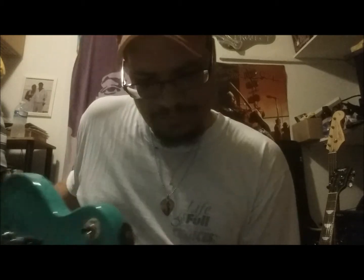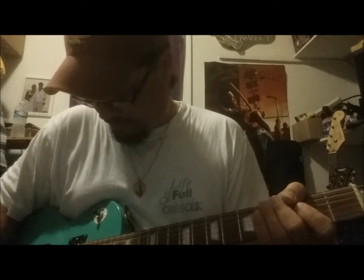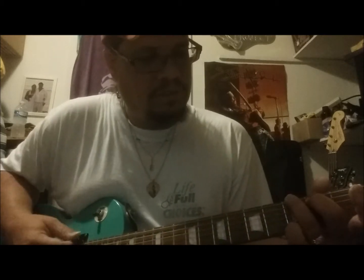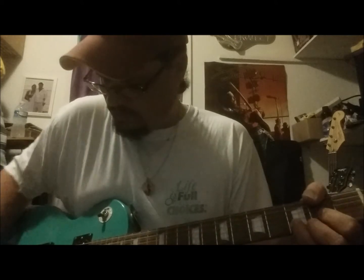Epiphone Les Paul Studio. It's a wonderful guitar. What I like about it is the neck, I can get my hand around it real good. It's not really a real fat neck. I can't stand a fat neck like on a regular Gibson. I can do it, but it's just aggravating. But I love the way I can just get my hand around it really well.